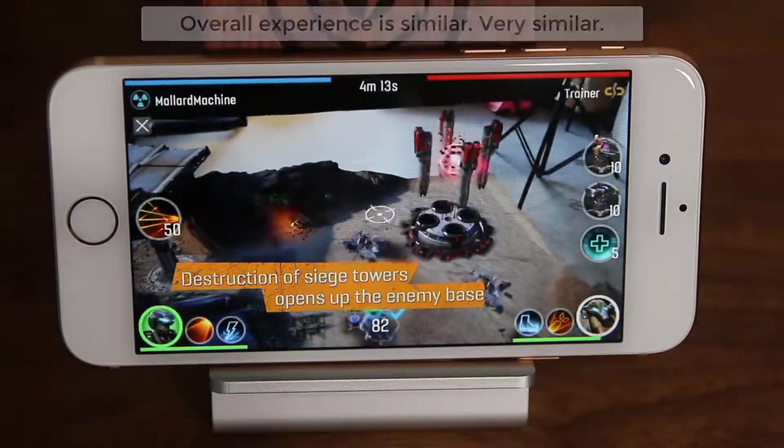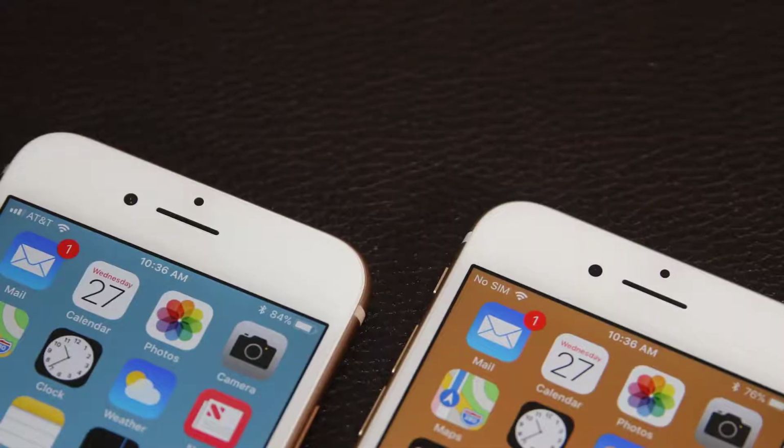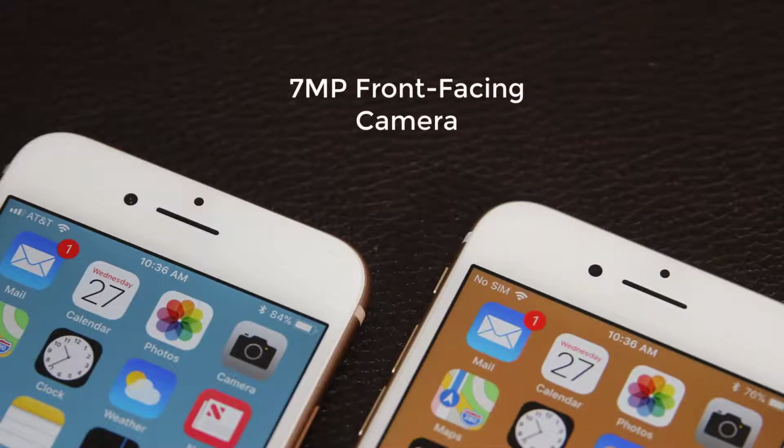Now let's talk about the camera. So on paper, we have identical specs. Firstly, the front cameras are literally identical, with 7 megapixels each and an aperture of f/2.2. And as usual, they're great for millions of useless selfies and video conferencing.